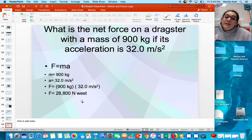All right, a dragster. What is the net force on a dragster with a mass of 900 kilograms if its acceleration is 32 meters per second squared? So force equals mass times acceleration. So my force equals my mass of 900 kilograms times my acceleration of 32 meters per second squared. My force is 28,800 newtons west.